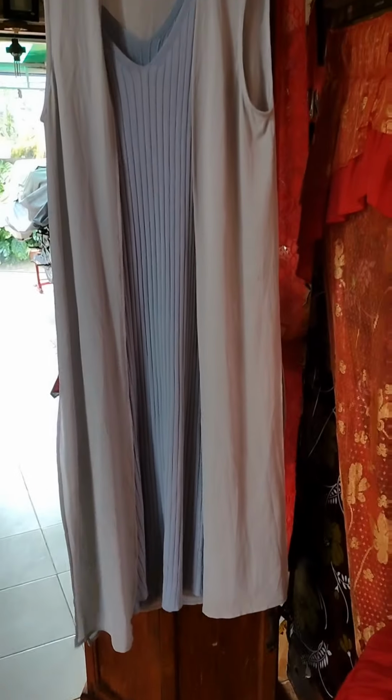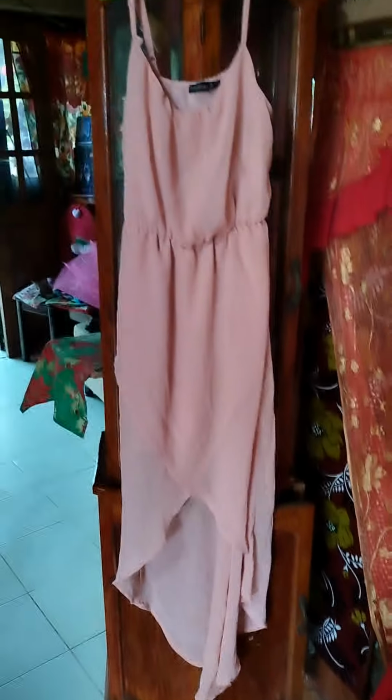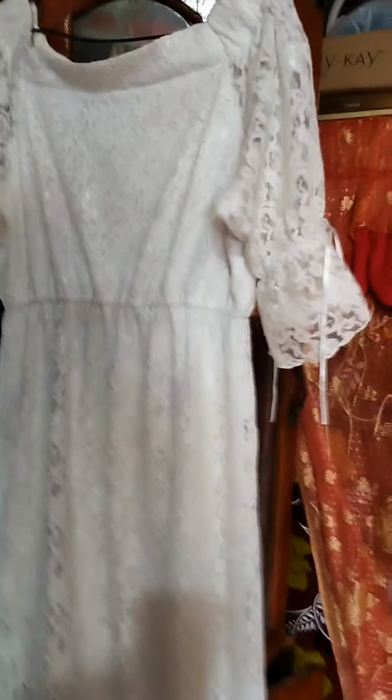Pastel ang color. Barato rang rent ani, only 50 pesos ang rent. For rent po, gitag ni sa akong amiga. Brand new ni paghatag niya, pero ako ni for rent, kay masayang ni sa aparador. Nice kaayo. 100 pesos only ang rent.